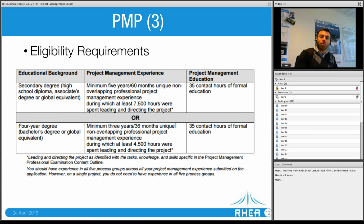Another requirement to be able to sit at the exam is related to the 35 hours of formal education. This means attending a course. You just attend a 1-week course and you get these 35 hours. It's highly recommended to get these hours in a PMP exam preparation course instead of doing something else. But in theory, you can also get these hours attending a Prince2 course that gives you the formal education hours, and then you go and take the PMP course. This is actually not recommended. Just get your course before going to sit for the exam.